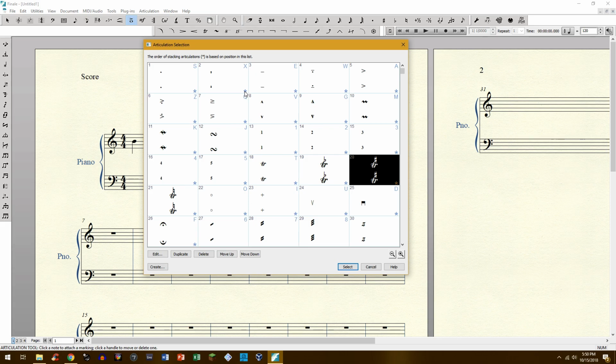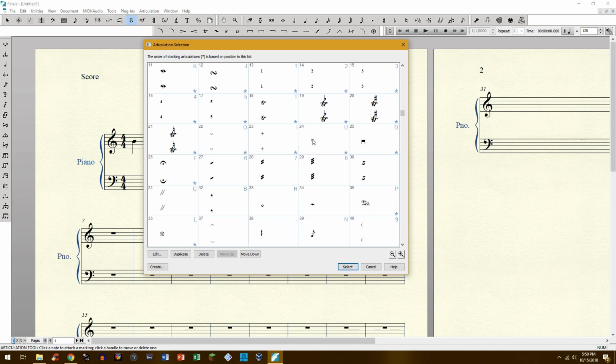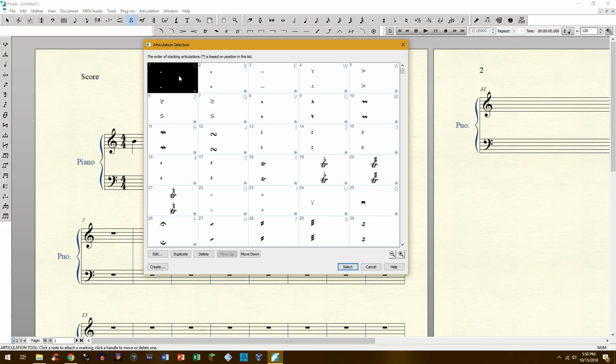I'm not quite sure what the stars... Oh, the order of stacking articulations is based on the position of this list. Interesting. Now, I wonder if that means you can prioritize the list. I'm sure you can. Finale would pretty much do that. So, the order of stacking articulations is based on the position in this list. So, this goes on top. Then next would be this and this and this.